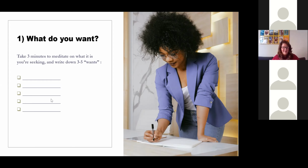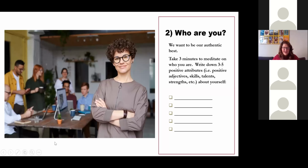So, okay, moving on to the next question, which is, who are you? I'm not going to ask you ladies to share if you don't want to, definitely. But similar to asking what do you want, it's also very important to find out who you are. What does your authentic best look like? What would your closest friends say about you?